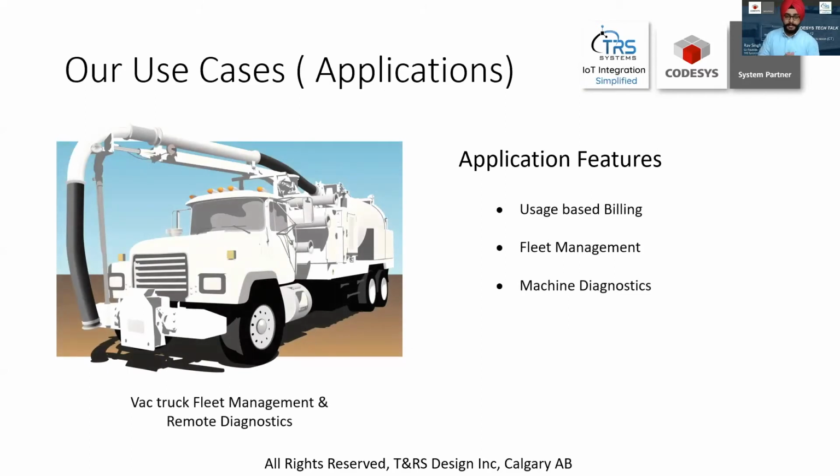The next use case that's also being researched and developed right now is the application use case for a vac truck, or more specifically, a fleet or rental fleet type of market. The advantages of this use case are features like usage-based billing. To get a very brief detail into usage-based billing, most of the rental fleet market is an owner-operator market. So the value add for our cloud-based integration would be around how you bill your customers based on the actual data from the sensors on the machine.